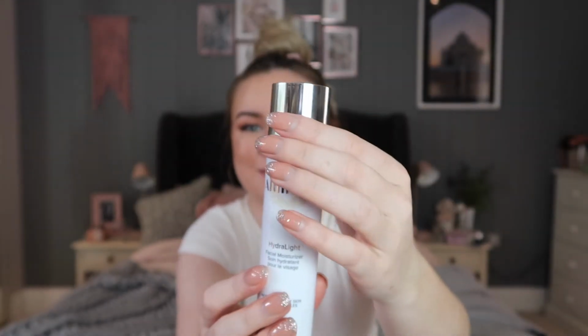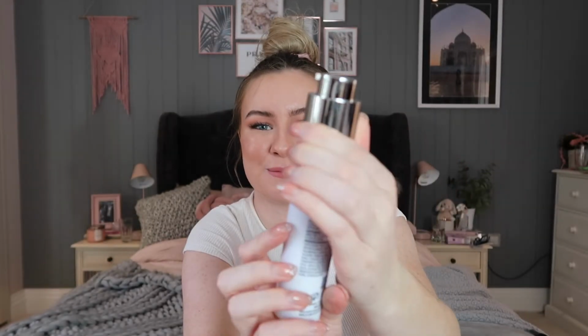It's a really cool lid as well. It opens like that, and then you've got a little pump. It's just cool. And yes, for normal to oily skin, this is great. It doesn't disappear into my skin. I can feel it, but it's not sticky. It just feels like I've been moisturised and healthy, but it's not greasy or anything like that.